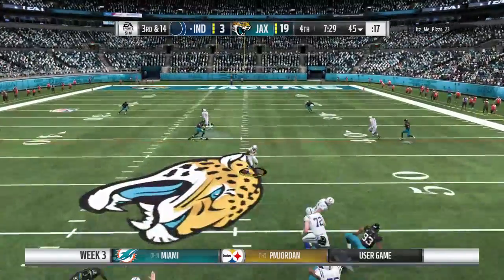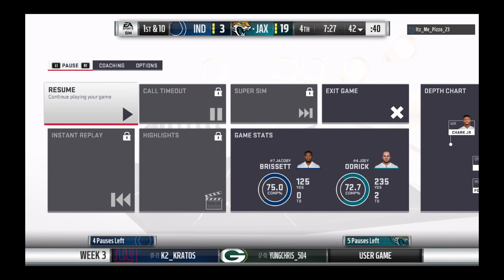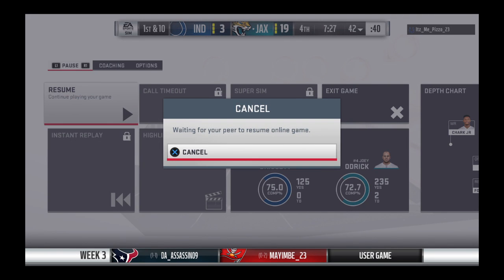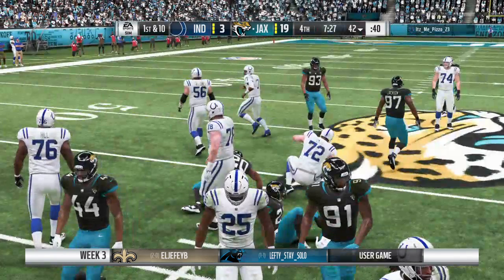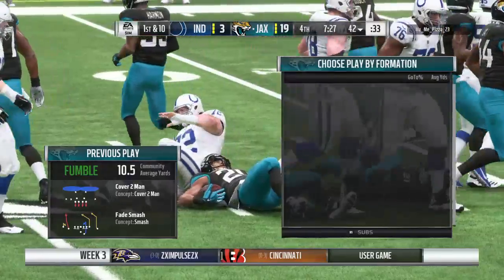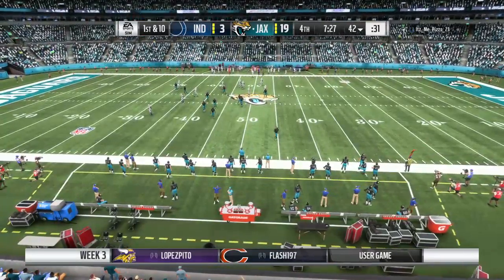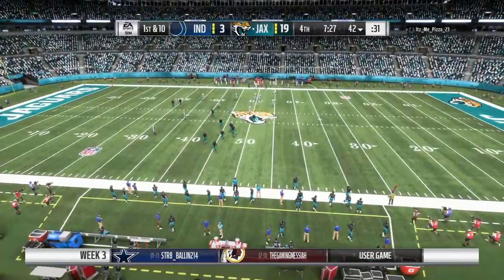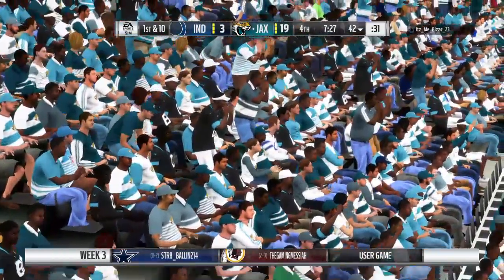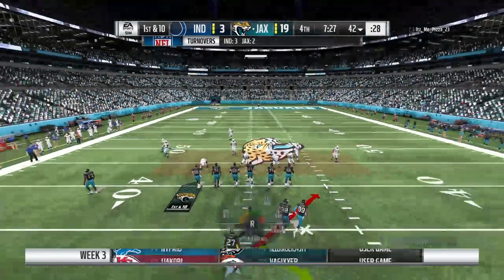The gun, Brissett. Now he'll dump it underneath to his running back, complete. And the ball is knocked out. And did the Jaguars come up with it? They did. They've got good starting field position as they come up here 1st and 10.